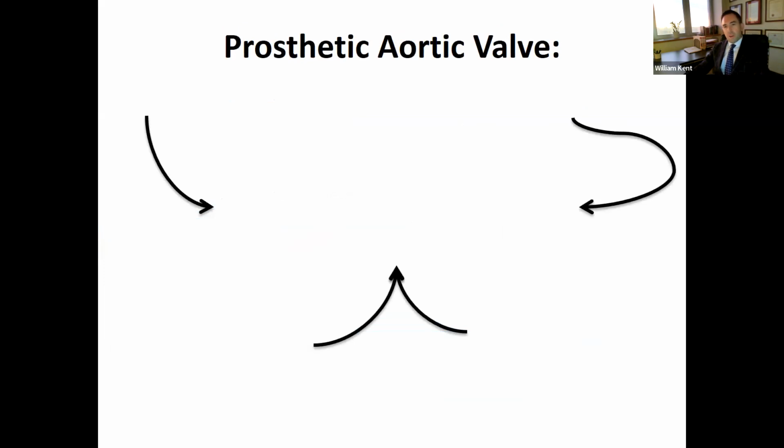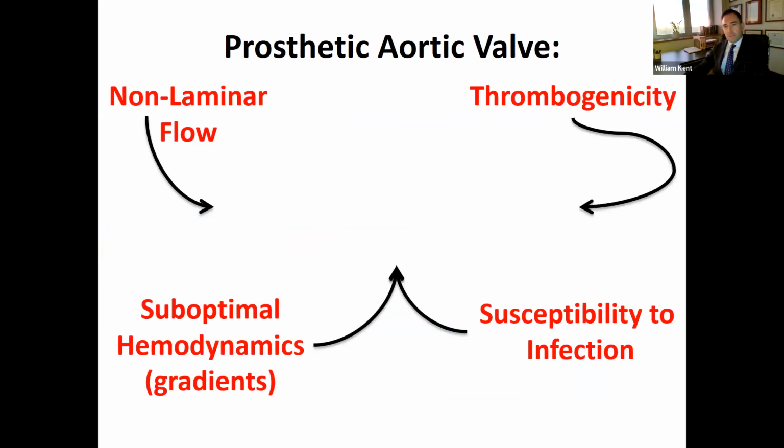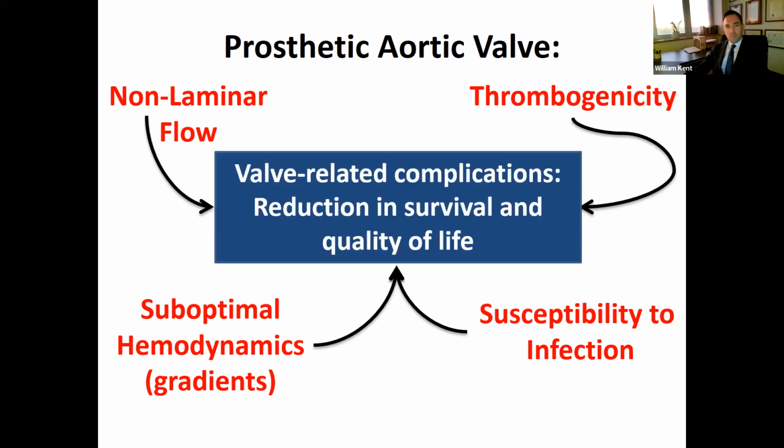The prosthetic aortic valve, on the other hand, has drawbacks of thrombogenicity. It is susceptible to infection, and one of the most dangerous and highly morbid things that can happen is an infection of a prosthetic aortic valve. Hemodynamics are suboptimal. We do produce gradients when we put in a valve with a sewing ring and with struts and rigid structure. It also produces non-laminar flow.